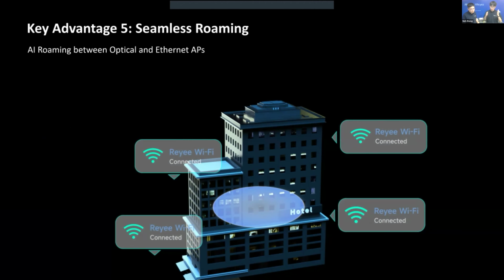Like our powerful wireless technology enables AI roaming between optical AP and Ethernet AP. For example, devices can seamlessly roam between the e-Lighten AP 1250, which is a RAP model, and the Ethernet AP, IP2261. And I have to mention that most of the GPON solutions cannot do roaming. I mean, most of them. And we are not doing just roaming, we are doing AI roaming, providing a flawless network experience across an entire hotel.